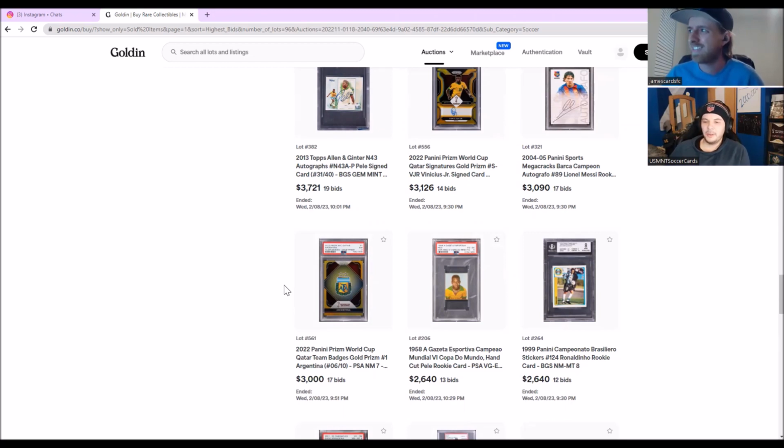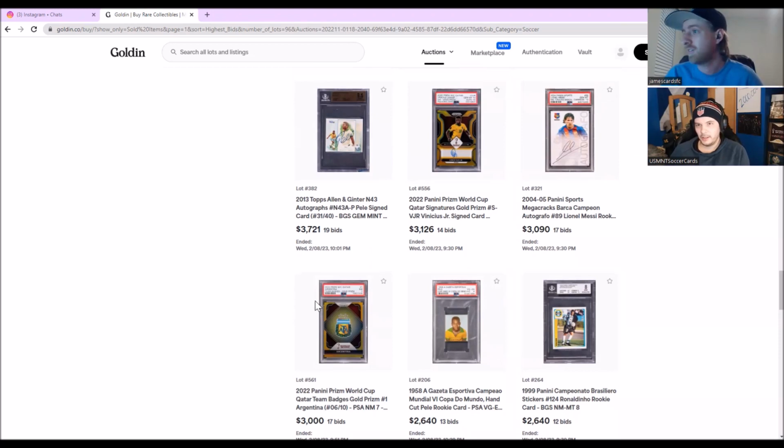That's pretty wild. I do think, if I'm not wrong, there's a 1 of 1 too in this auction. Was that in this one? I think there might be in this auction or a recent one. The 1 of 1 has sold for much higher. We might see that, so that'd be interesting.